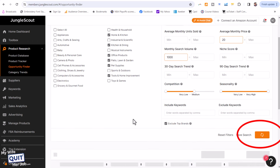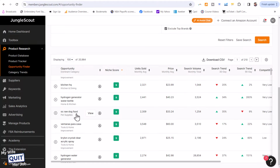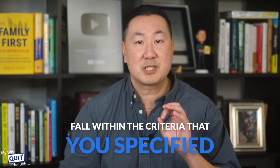And in just a couple of seconds, Jungle Scout returns all the products selling on Amazon that meet my requirements. Now, what you want to do is you want to go down this list of products. And then Jungle Scout will give you ideas of profitable products that you can sell on Amazon. Every single product that is returned from the Opportunity Finder will fall within the criteria that you specified in the tool. Now, what's great about the Opportunity Finder is that oftentimes Jungle Scout will spit out products that you never would have thought of to sell on Amazon.